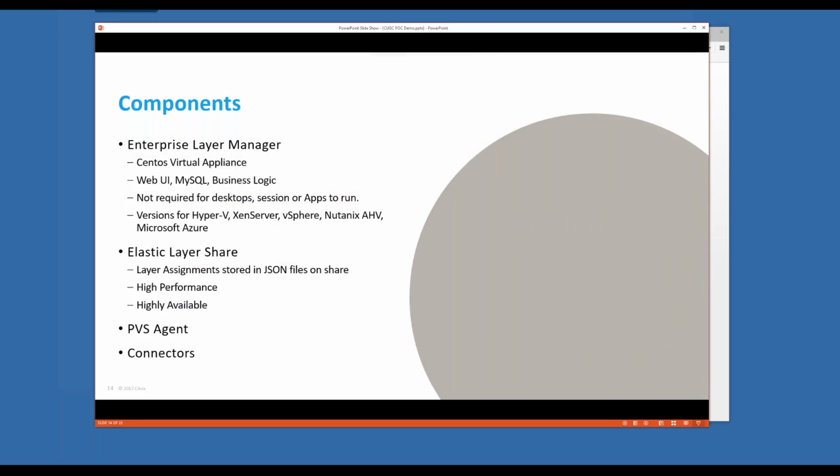So chugging on here so that we can get to what we really wanted to do. The architecture, a couple of things. The components, we have something called an Enterprise Layer Manager. It's a CentOS virtual appliance. It drives our web UI that you'll see when we do the demo. It has a SQL within it and the business logic within it. So this is not something where you have to set up a SQL database. That's all within the appliance. It makes it very easy. You install the appliance, you get everything as part of that.